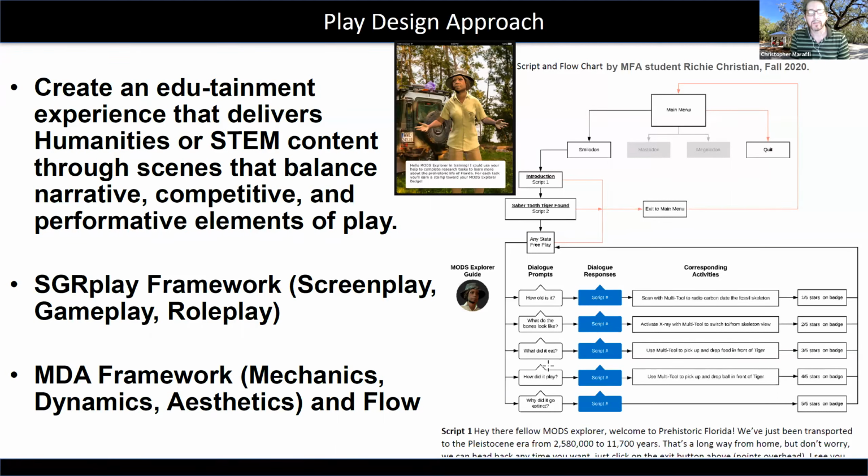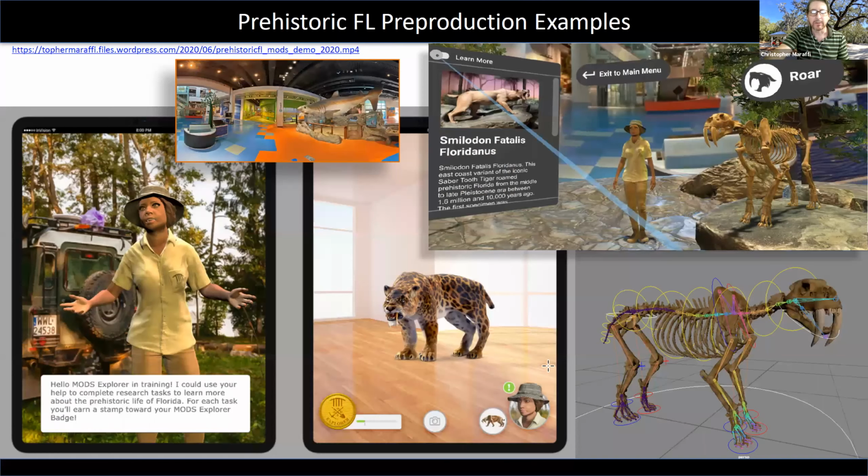It takes 3 types of play: screenplay, gameplay, and role play, and focuses on trying to balance them in the experience. And then we're also using more popular frameworks like the MDA framework and the concept of flow in developing the different scripts and the performative elements and game elements.